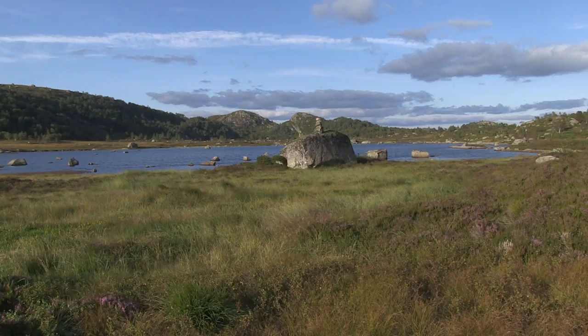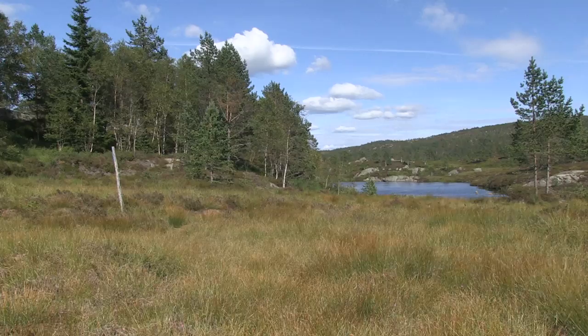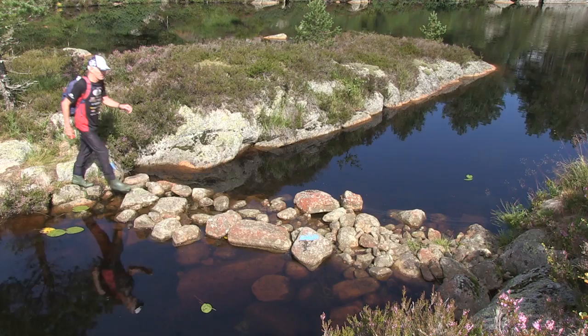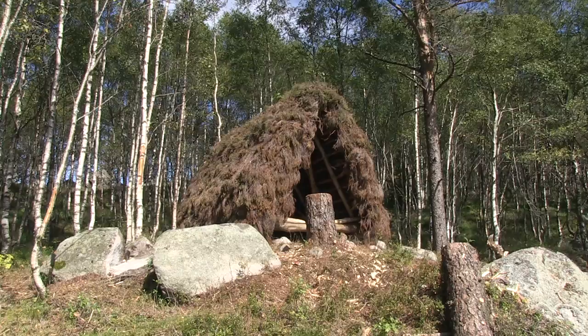The path begins in the west, in the municipality of Kvinesdal. The first section of the route is a relatively easy walk, following blue waymarks across open terrain, by bogs, copses and beautiful mountain lakes. A recently built traditional style heather barn provides a great rest stop along the way.